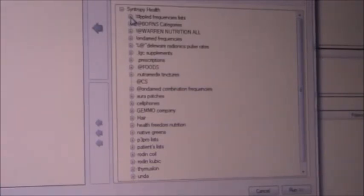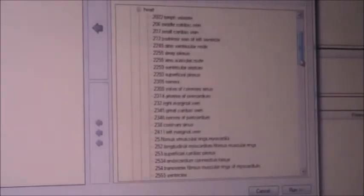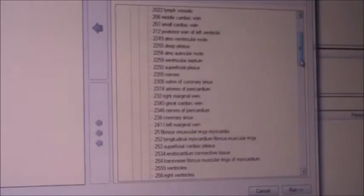Say taking a frequency from Delaware Radionics, then those are, you know, very specialized, individualized frequencies. Here's one of those lists. The heart. This is a Delaware list, and these are 50 or 60-year-old frequencies. They seem to coincide so well with what people seem to be dealing with.